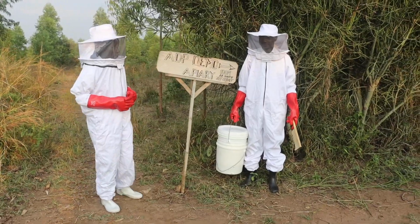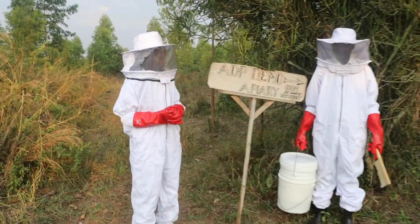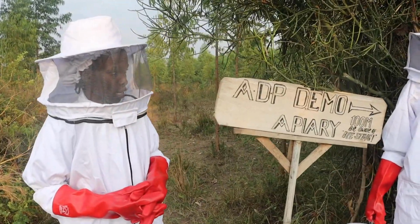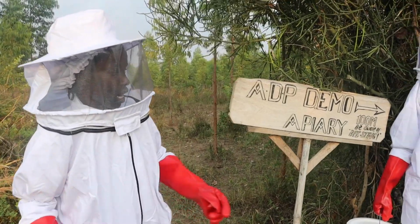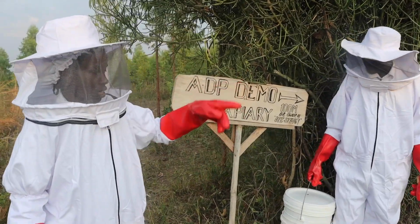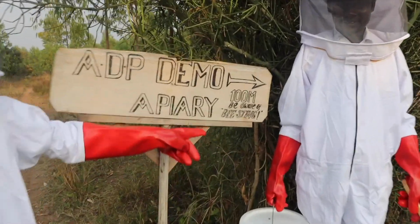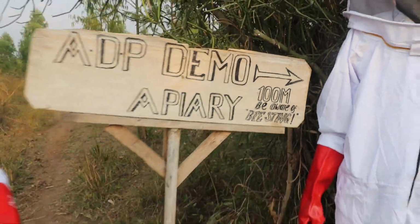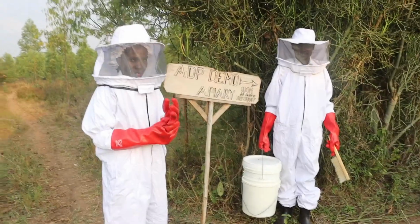Okay, you're all welcome. We are going on the harvesting exercise, and here we are standing at the demo apiary signpost. As you look at it, it's telling you ADP demo apiary signpost, and alongside the other side there's an arrow showing you that from here up to there is around 100 meters, and there is a warning to be aware of bee stings. So meaning that in that radius, if you go beyond it, you'll be in position to encounter bees.